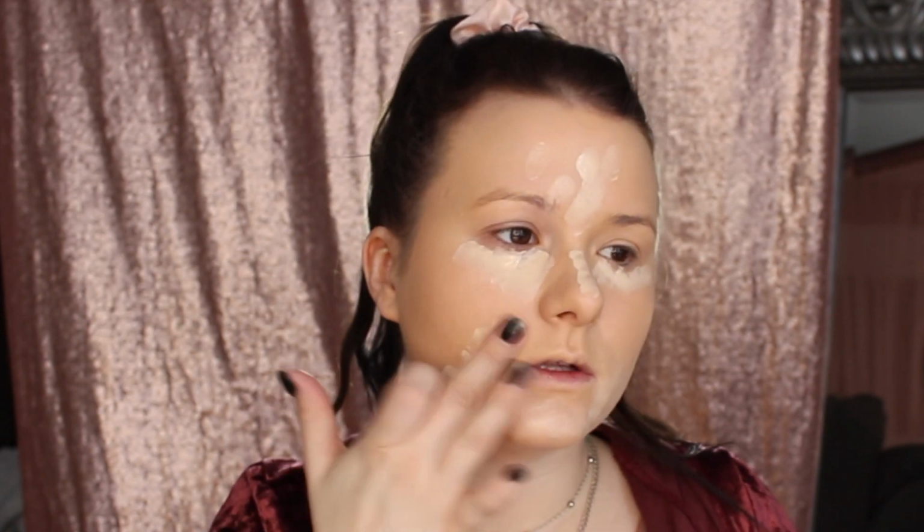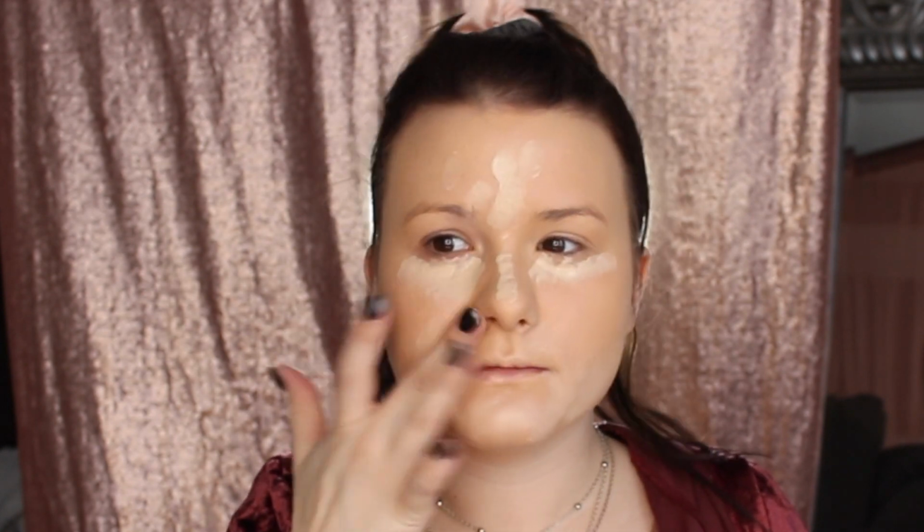I kind of put it in the areas I like to highlight, and then I know I have like some blemish marks here. They're like scars, they're pretty much gone, but they just stay dark. So annoying. Okay, so I know that's around here. And that should be about the right spots. So I'm gonna take, and I usually kind of dab my foundation brush.